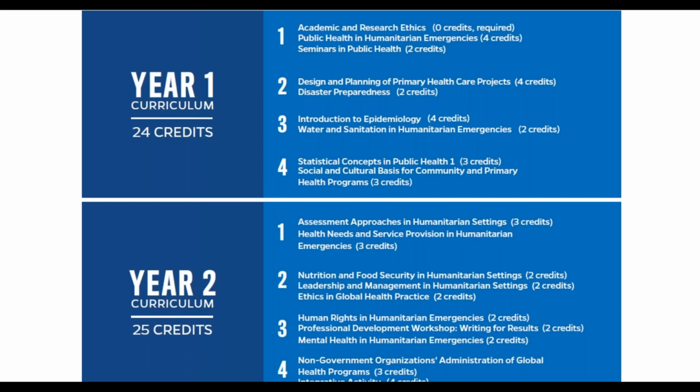So we have academic and research ethics, which is a required course that you don't get credit for. The first course, which I teach, is Public Health and Humanitarian Emergencies, although we have much of the faculty that do guest lectures for this, and it really is meant to be an introduction of the whole field, everything from protection and human rights to post-disaster to coordination.